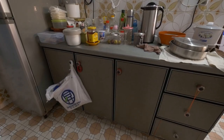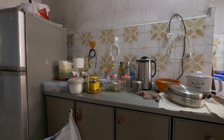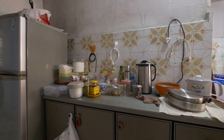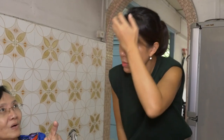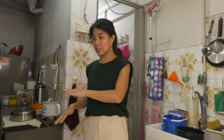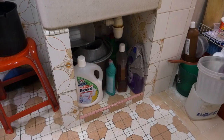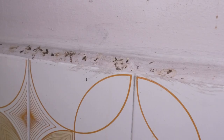The kitchen is small, but it has everything Judy needs. But the counter height is something that Calvin needs to look into. Last time I used, I dared to stand up and clean the cabinet myself. I don't even dare to think now. Her house is very interesting, though. Everything from the waist down is very clean. Anything from the waist up, dusty.